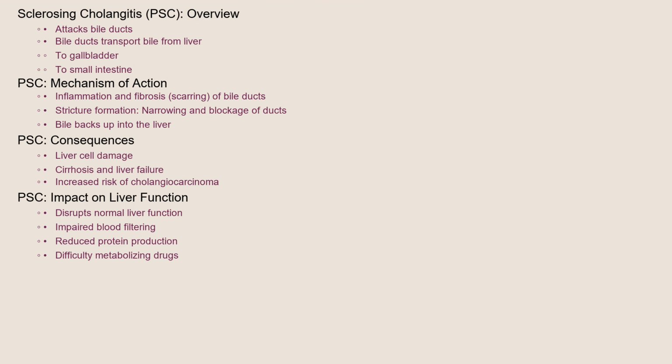Sclerosing cholangitis, or PSC, attacks the bile ducts, which are essential for transporting bile from the liver to the gallbladder and small intestine. In PSC, these ducts become inflamed, leading to fibrosis and scarring. This scarring narrows and blocks the ducts, a process known as stricture formation. As a result, bile backs up into the liver, causing damage to liver cells and ultimately leading to cirrhosis, liver failure, and an increased risk of cholangiocarcinoma, a cancer of the bile ducts.